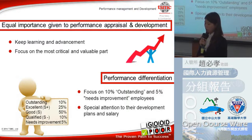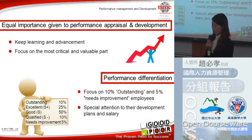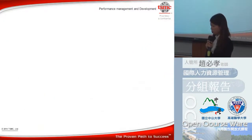In TSMC, HR will focus on the 10% outstanding and 5% least improved employees, and they will pay special attention to their development plans and salary. For the good performers, they invest the most resources in them, because it is a great loss if they leave the company. And for the poor performers, they also devote resources to assist and care.